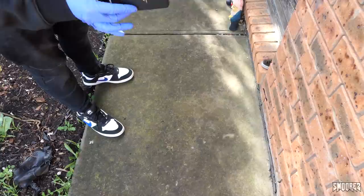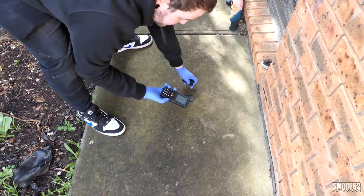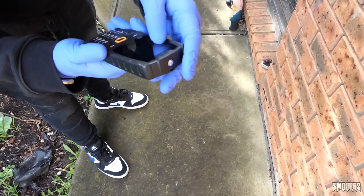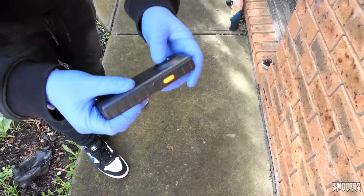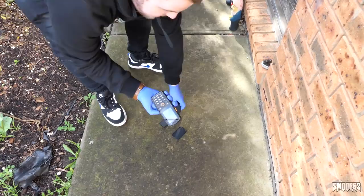I'm going to drop it from about 8 feet high, straight down to the ground, and see what happens. Still all good. Once again, the battery flew out of it. So I'm going to do one last test with this. I'm just going to throw it and we'll see if it damages it. But otherwise, it's still all in fairly good nick. Nothing's really happened. All right, here we go. And it's fine. Took damage up there.